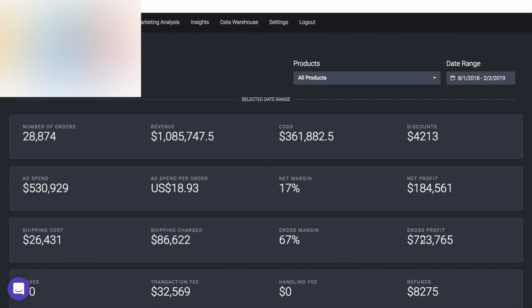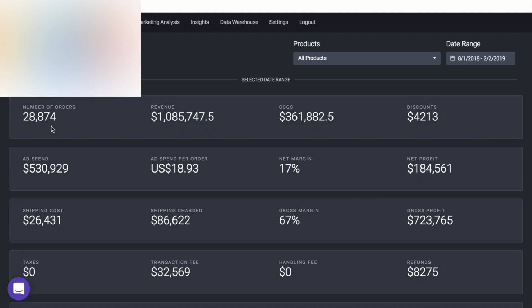So as you can see, all the metrics, and this is from the 1st of August all the way to the 2nd of February 2019. So as you can see, it's got over 28,000 orders, over $1 million in revenue, over 300,000 in cost of goods sold. So the overall profit, when you take into account the $530,000 ad spend, is 184,000 off of this revenue.